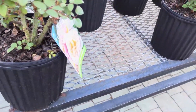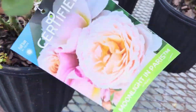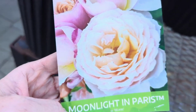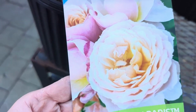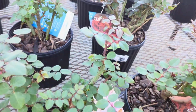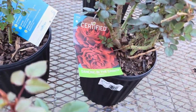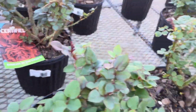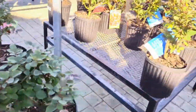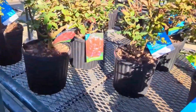Okay, now we're getting into some colors that I like a lot. Moonlight in Paris. I love that color. It's gorgeous. It's nice and creamy. Pinks and peaches. Beautiful. Dancing in the Dark is a dark red. Looks like these are all Dancing in the Dark. And then over here we have Avant-Garde.